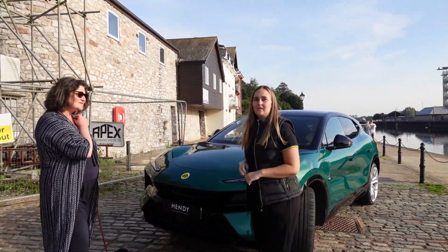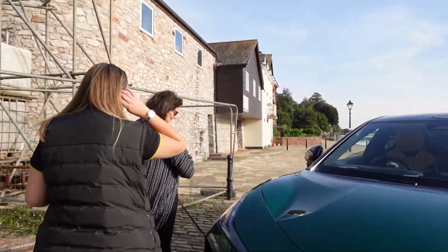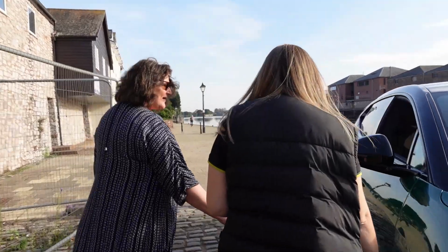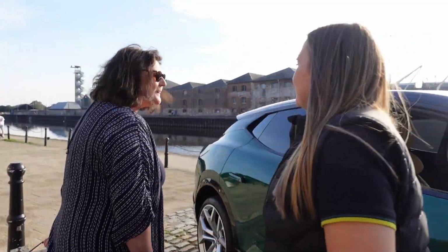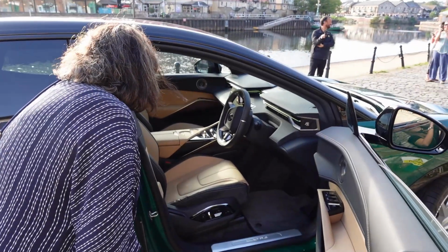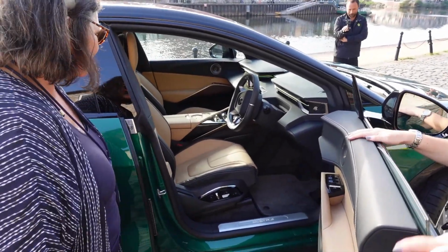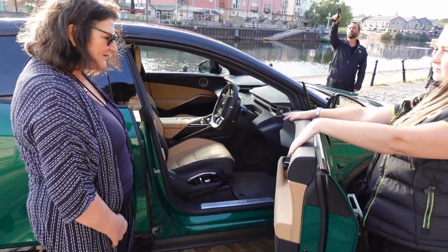Jess, do you want to show Amanda the interior a little bit? Yeah, I was going to say, what we'll do is walk round. Even the brake pad, I'm going to be matching. As you can see, this one's got the gold interior. Amazing. It's so sleek, the dash like that. Well, the leather is Bridge of Weir. Wow.